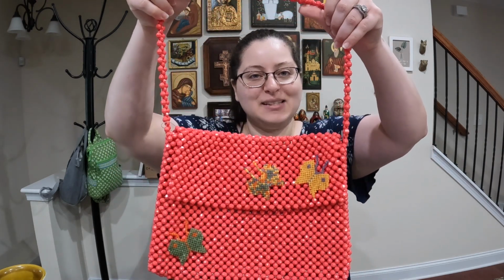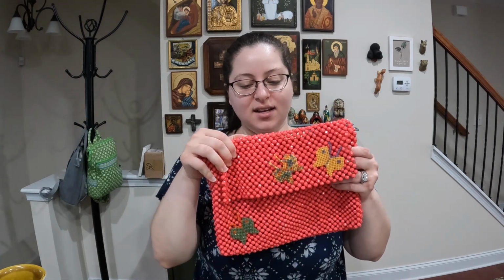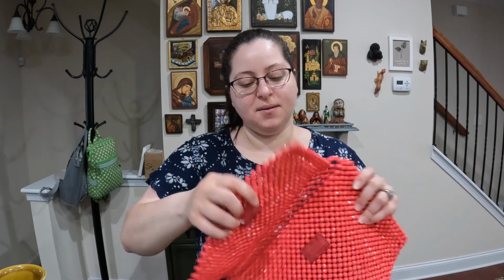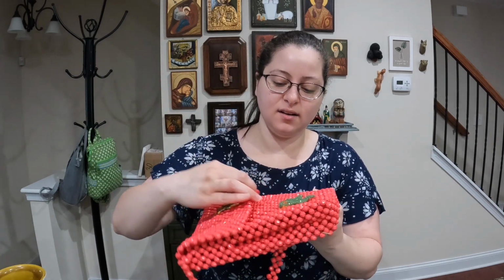Then I saw this, and it only had 10 on it. I'm like, are you kidding me? This is awesome. Look at this bag. How cool is this? It's very heavy. It's very heavy. This is magnet in here.